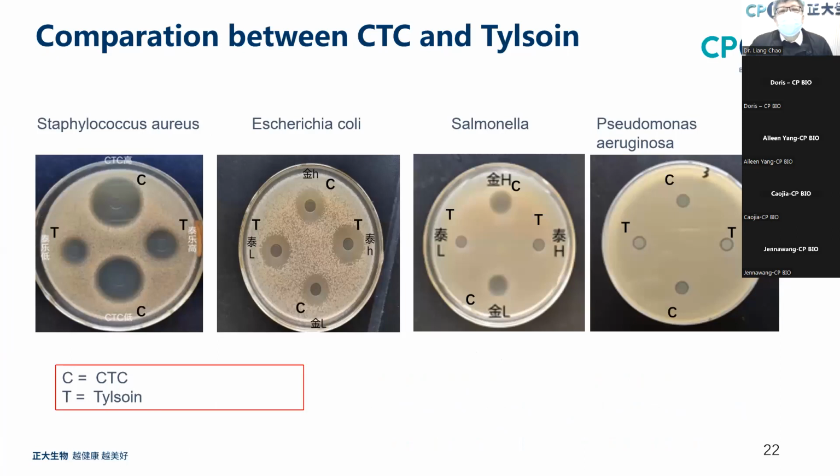And part of our research is trying to study the CTC efficacy or sensitivity against different pathogenic bacteria. In our study, for Staphylococcus aureus, we compared CTC and tylosin, and we find that CTC has a better sensitivity than tylosin for Staphylococcus aureus. As for E. coli, CTC and tylosin have about similar sensitivity.